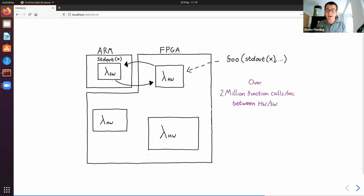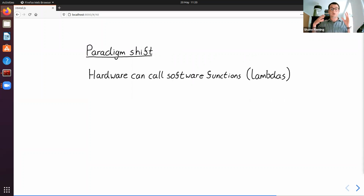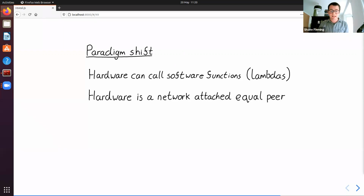And we've actually prototyped this. During my PhD, we built little prototype systems on a single reconfigurable system on chip. We were able to get quite fine-grained function calls between software and hardware, where hardware was calling software, not the other way around. We were able to get 2 million function calls between hardware and software. This represents a paradigm shift in the way that we think about hardware, in that hardware can now call software functions or software lambdas.